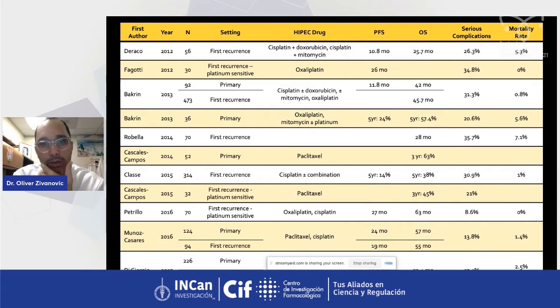When you look at the HIPEC drugs used, there are multiple combinations or single agent therapies that are used. The doses are not really defined clearly in many of those studies. And when you look at the progression-free and overall survival, between 10 months and 60 months, it's not really much different than what we see in studies of ovarian cancer patients, be it in the primary or recurrent setting, without the use of HIPEC.